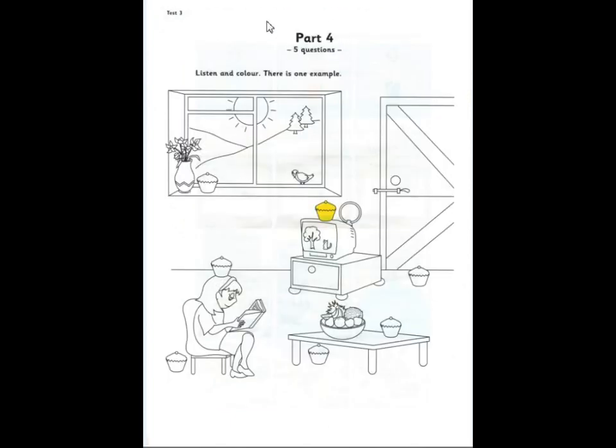Look at the picture. Listen and look. There is one example.